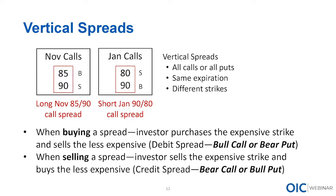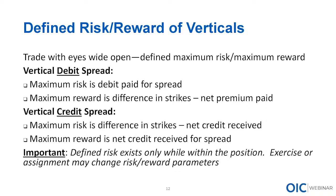In the examples that we're going to be talking about today, we're going to be looking specifically at the bear call spread and the bull put spread. Now, one of the things about spread trading, and actually my favorite thing about spread trading, and this is a statement that I make with customers that we talk to all the time, with investors. The terrific thing about spread trading is that you're trading with your eyes wide open, meaning that we know going into the trade what our maximum risk is and our maximum reward. Defined risk, defined reward. If we're buying a spread, our debit spread, our risk is simply going to be the premium that we paid for the contracts.